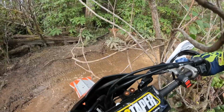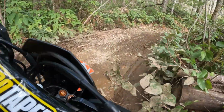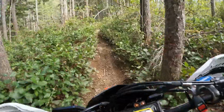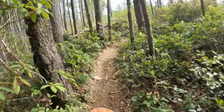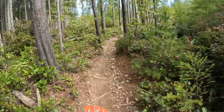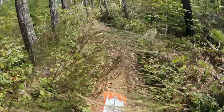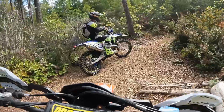What in the Sam Hill am I doing here? Apparently I'm really trying to avoid this puddle. It's going to be really hard to catch back up with Dan. Oh, thank goodness. He waited for me.